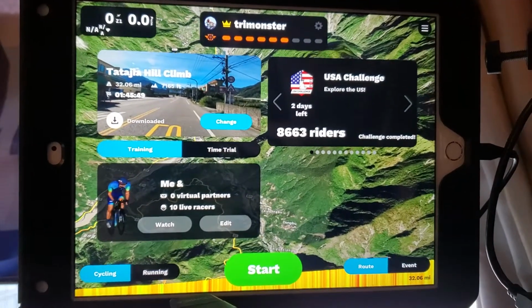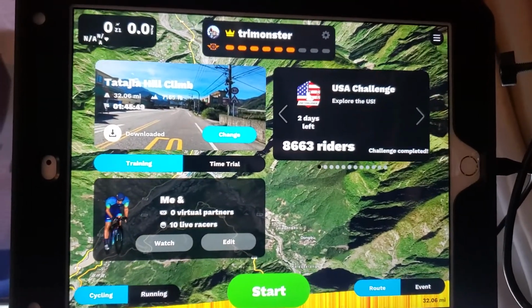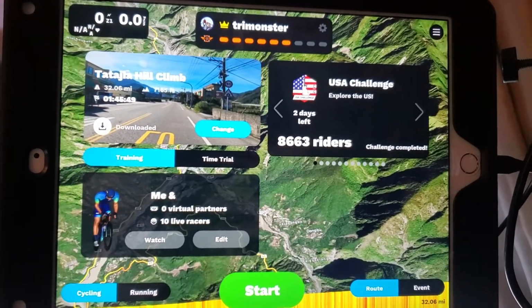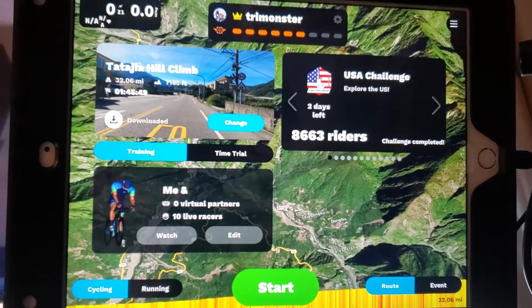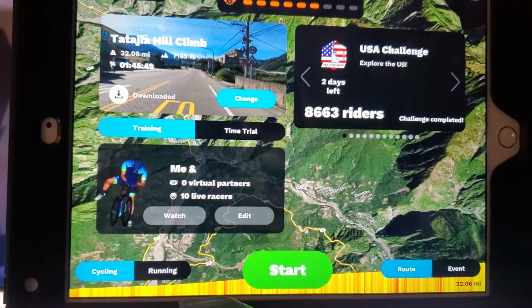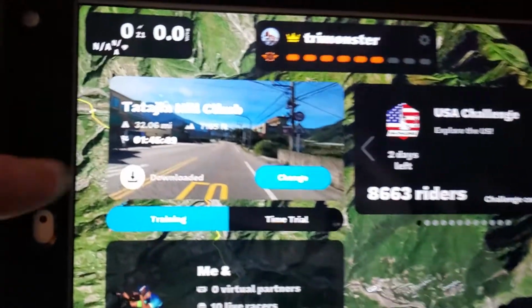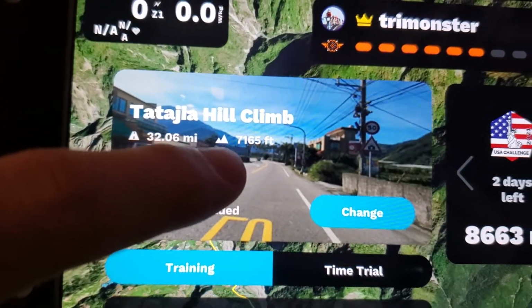I just wanted to show you guys a quick ROUVY tip. When you're riding courses in ROUVY while doing training, like interval training, where you might have resistance being controlled by another app, or you just want to control the effort yourself, but you don't want to ride really hilly courses. In ROUVY AR, a lot of the courses are very hilly, like this one here as an example, 32-mile course, 7,000 feet of climbing.